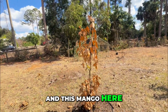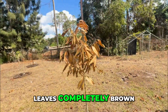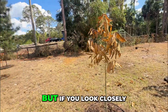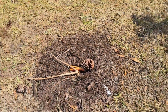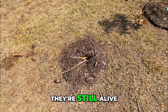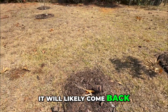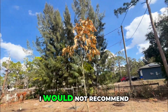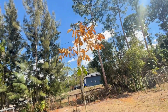And this mango here, it looks rough. Leaves completely brown, structure looks dry. But if you look closely, everything is still green underneath. The stems, the stalks, they're still alive, which means it will likely come back. And this is important. I would not recommend cutting anything right now. It's not time.